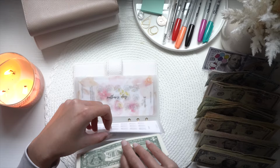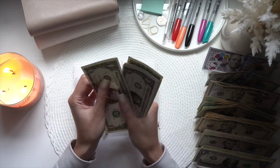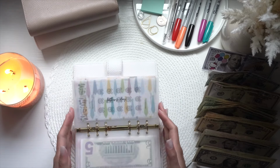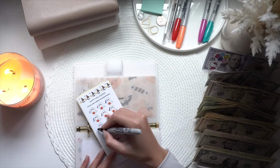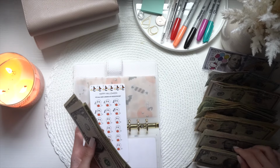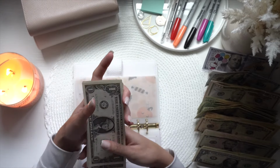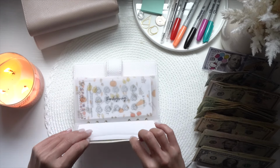Valentine's Day is going to get $2. And now Valentine's Day has 1, 2, 3, 4, 5, 6, 7, 8, 9, 10 as well. Halloween is going to get $2 as well. And now Halloween has 1, 2, 3, 4, 5, 6, 7, 8, 9, 10, 11, 12, 13, $14 in Halloween. Saving up for haunted house tickets.